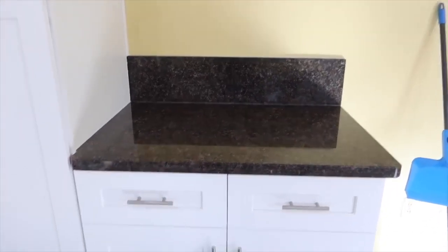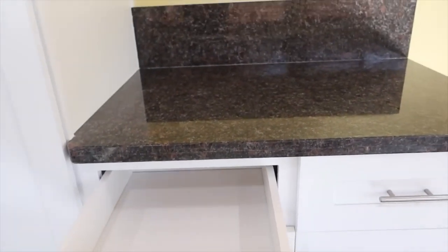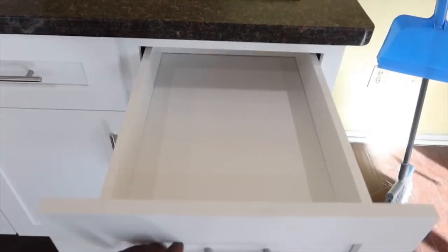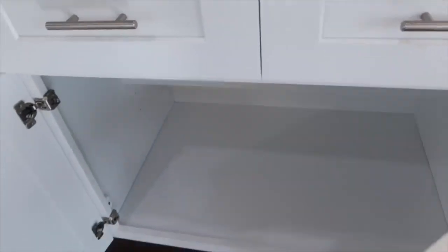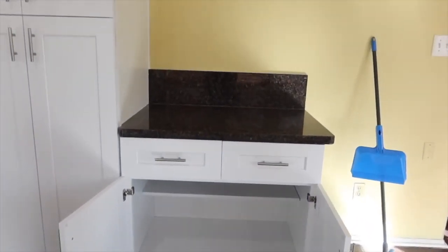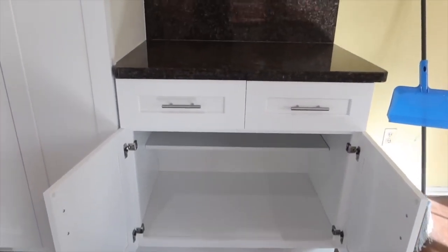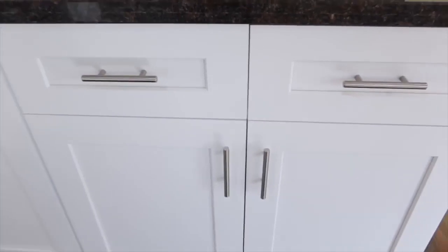So it's pretty nice. As of yesterday, they completed the knobs and everything. The drawers are very, very spacious. It looks very, very nice. I couldn't really ask for any better, man. Look at this, look at all of this cabinet space. Let me step back so you guys can see it. That is what you see when you first walk in the kitchen area. They really went all out for this.